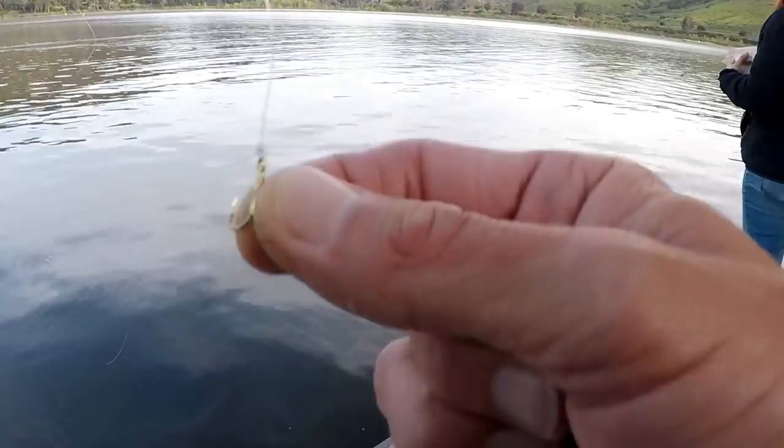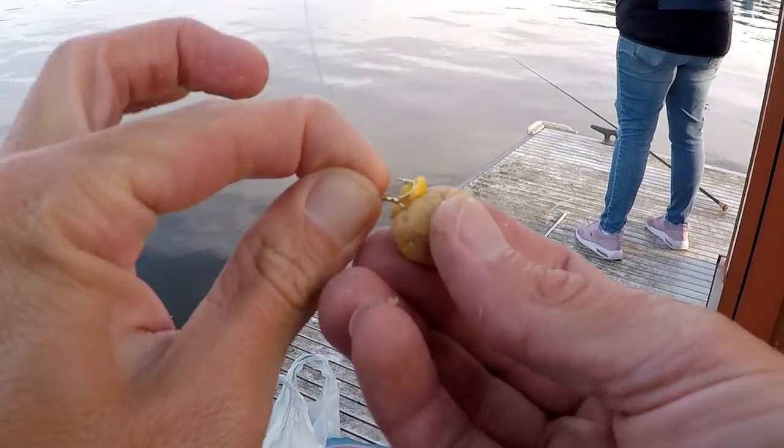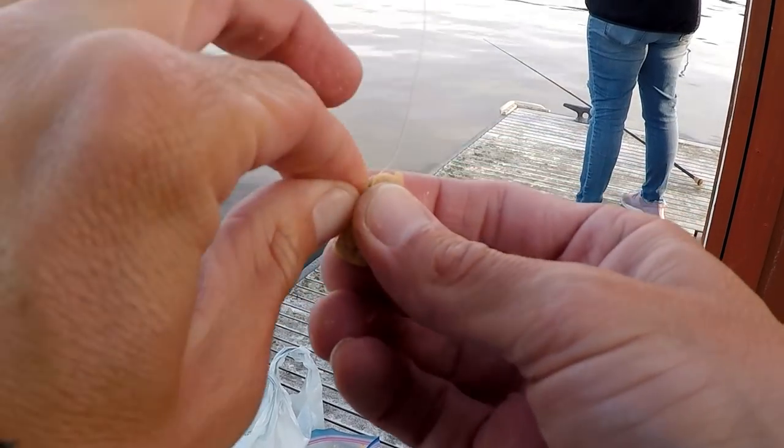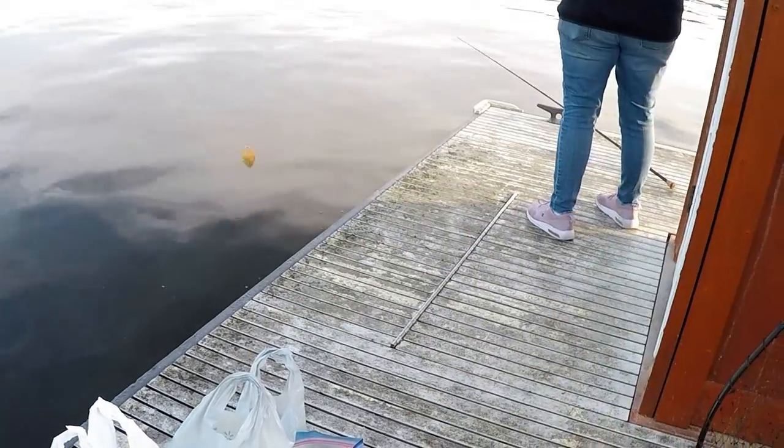And then on my second pole, I'm literally just gonna go weightless, have a small gold treble. Put it on there like that. She's good to go.